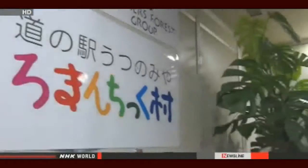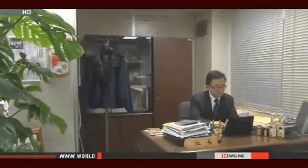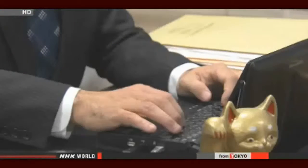This just-in-time supply system was set up by the market's manager, Yuzuru Matsumoto. Matsumoto has overseen a sharp rise in business. In the past 5 years, the number of visitors has risen by over 25%. We try to look at it from the customer's point of view and give them the service they want. We're always looking to improve the way we do things.